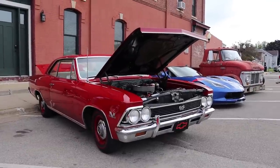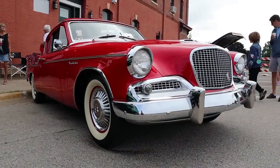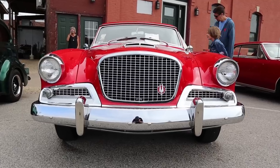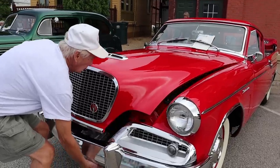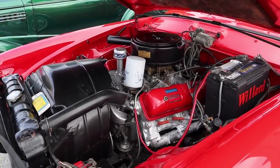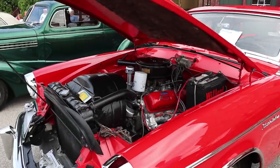Chevelle here, 396 TurboJet. '66. There's a '61 Studebaker Hawk. Show us what's inside here. That's all stock. Is it? It's all stock. 289. Saying they only made 468 of these with the GT package, you said. That's incredible. Pretty rare car.